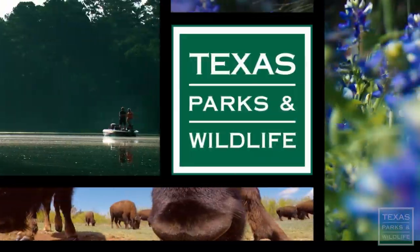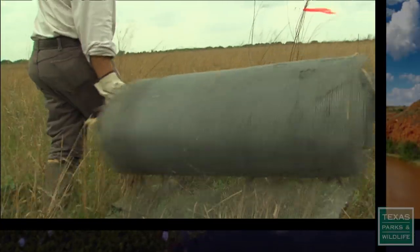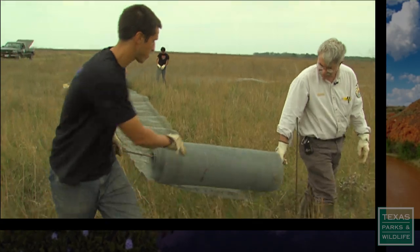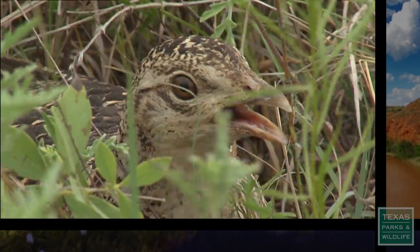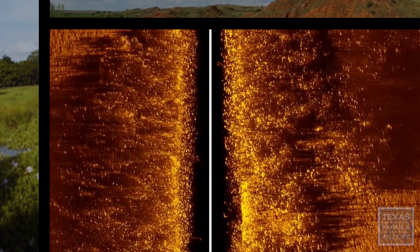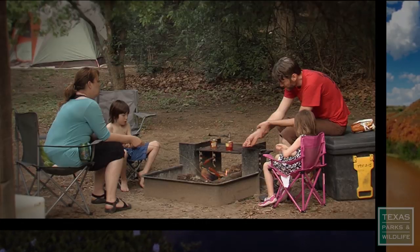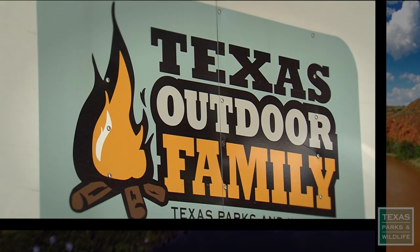Coming up on Texas Parks and Wildlife. The idea of this predator deterrent fence is to deflect predators away from the nest area so that hopefully they won't find the nest and destroy it. If there is a big event, you need to have the data there beforehand so you can look at it before and after. In this day and age, children need to get outside more. Family camping is probably one of the greatest ways to bring your family together.